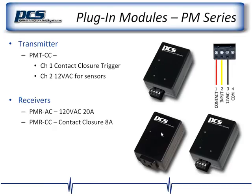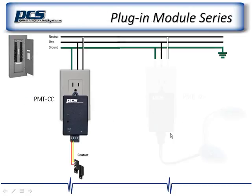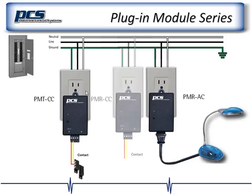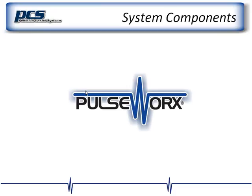The PMR plug-in module receiver AC, basically an appliance module, will handle a full 20 amps. We also have a receiver version that will give me a contact closure. So if I use the PMT-CC and the PMR-CC, I now have a remote switch without running any wires. And again, all we do is just plug these in. A lot of people say, hey, can you turn lights on when you open the garage door? Yes. Just use the PMT-CC with a contact, and off you go. And those two devices could control screens, gates, anything.